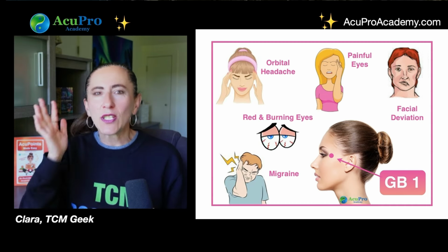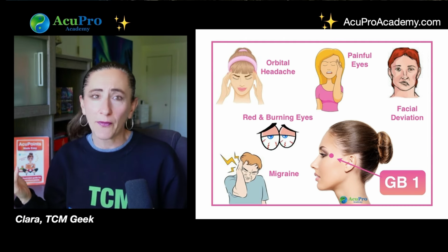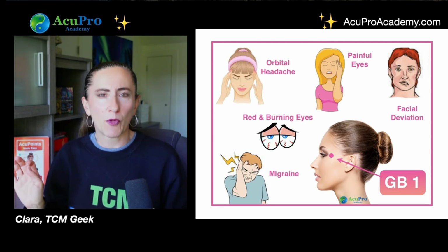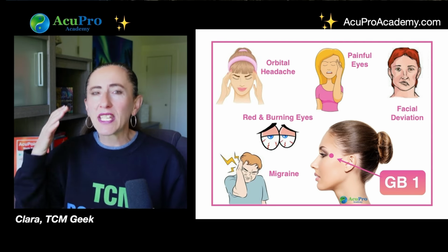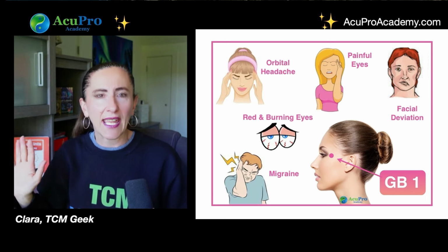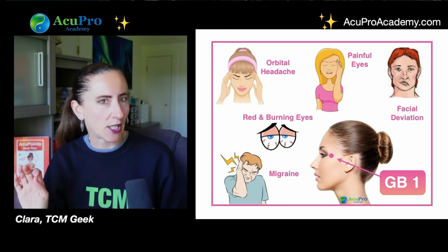So gallbladder 1 is a perfect one to be part of that protocol or any kind of facial paralysis, for example after a stroke. This is a really good point as well. We can also use it for migraines, specifically combined with stomach 8, because stomach 8 and gallbladder 1 for migraines is a perfect combo.